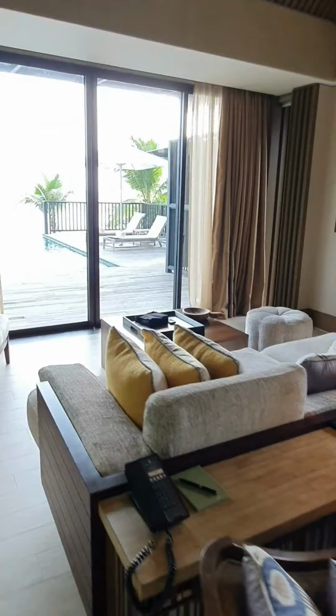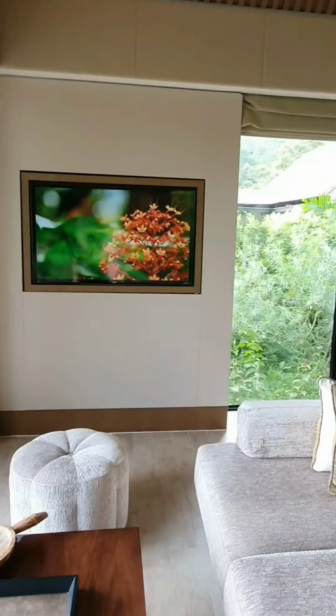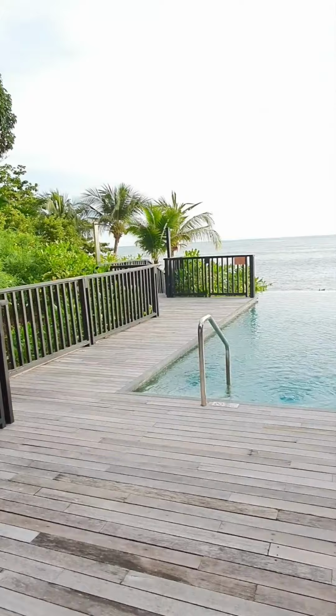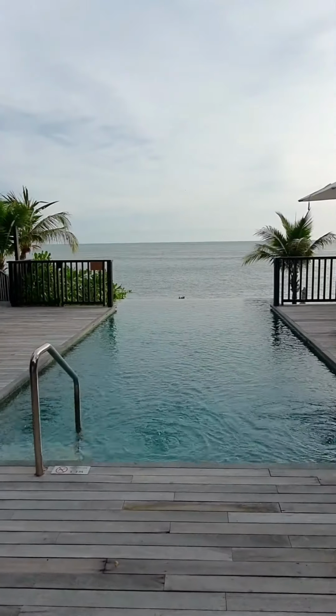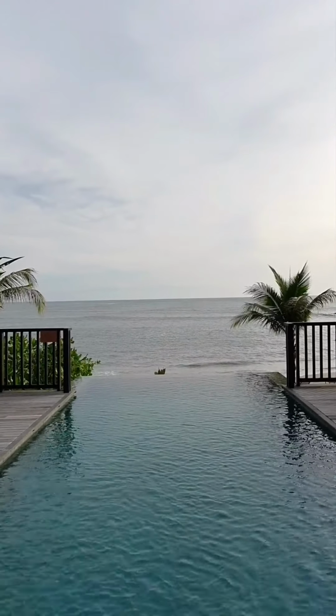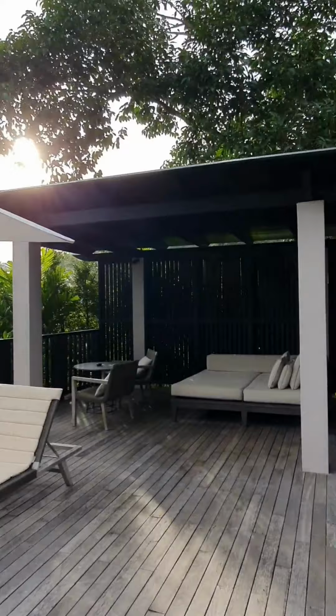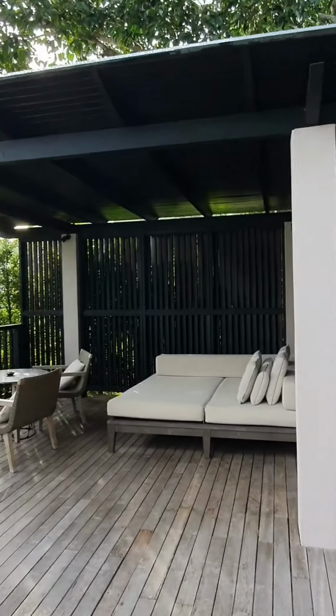There are tables and sofas everywhere around the villa. Beautiful television. Now here is the infinity pool facing the living room. And this pool is facing the beach in front. Here too you have cozy looking sofas.